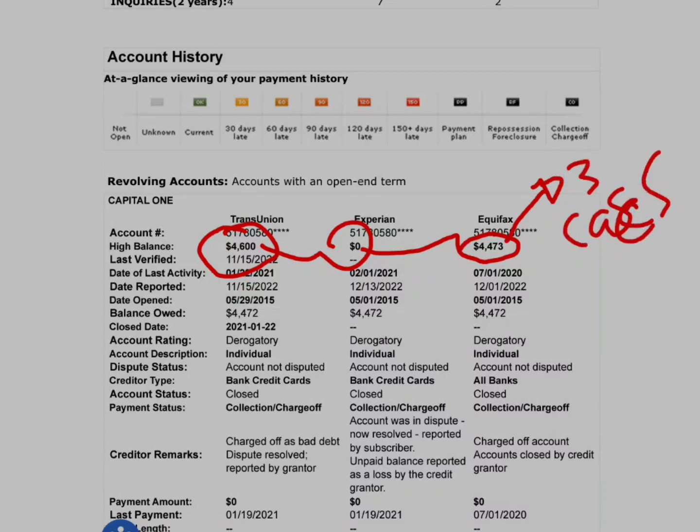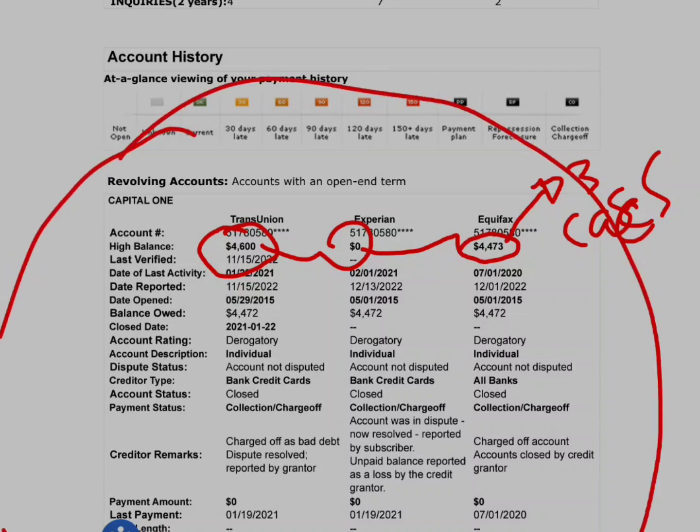And the beauty of ACAT is that this whole account right here could find tons of cases. You want to add these cases up, right? So that's already three cases. This is another case right here.